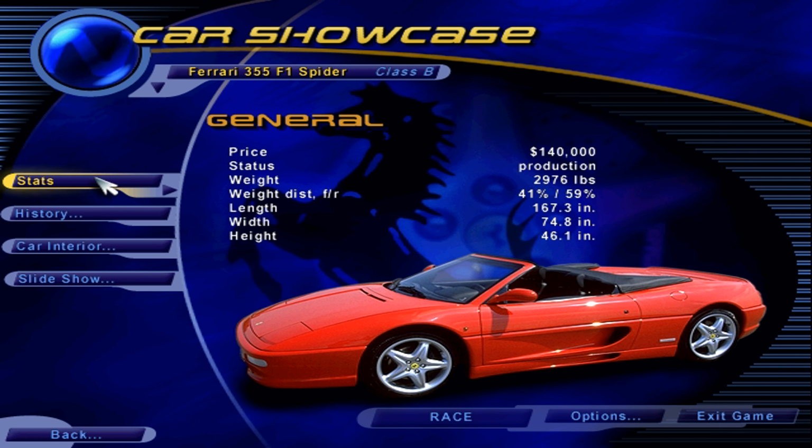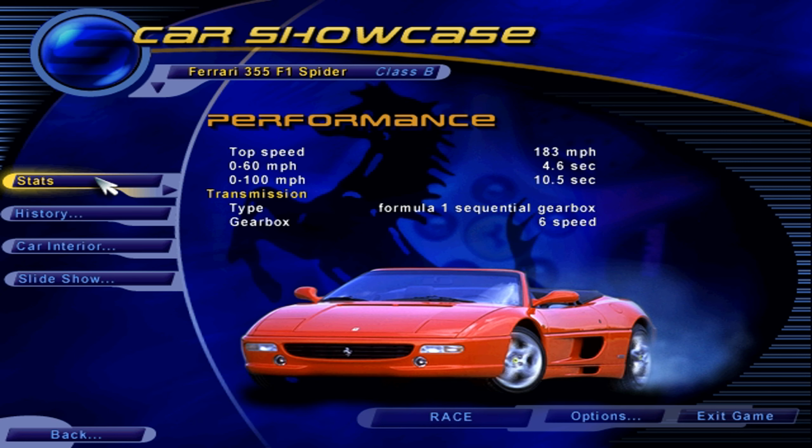both looks and performance. The power plant is a highly advanced 3.5-liter V8, boasting 5 valves per cylinder and double overhead cams. It develops a stirring 375 horsepower, providing very snappy performance in a car that tips the scales at just under 3,000 pounds. The 355 gets its F1 designation from an advanced 6-speed sequential transmission, which operates as a semi-automatic, using shifting paddles on the steering wheel, just like a Ferrari Formula One race car.